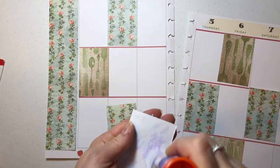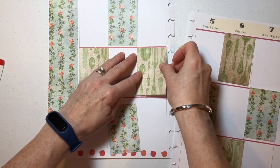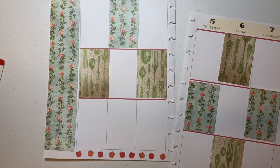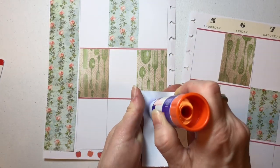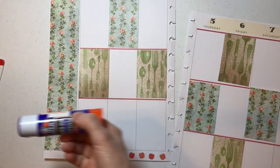I think I need a new blade for my paper cutter. But I got it at Hobby Lobby, and I'm pretty sure I went in there not long ago to find one, and I couldn't find that particular brand anymore, so I'm going to have to see.